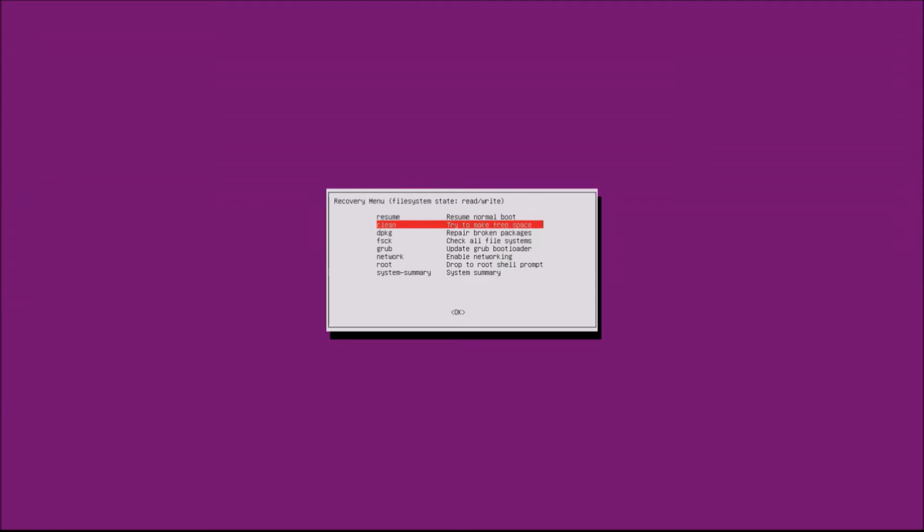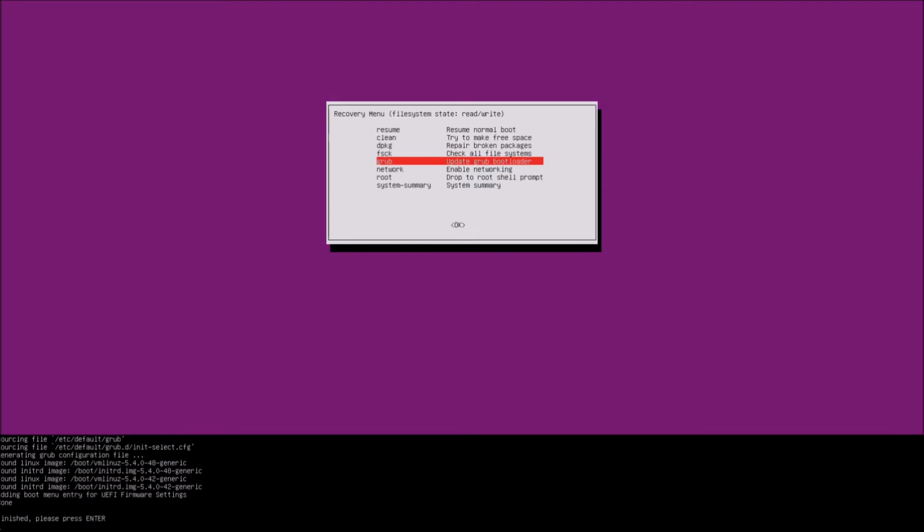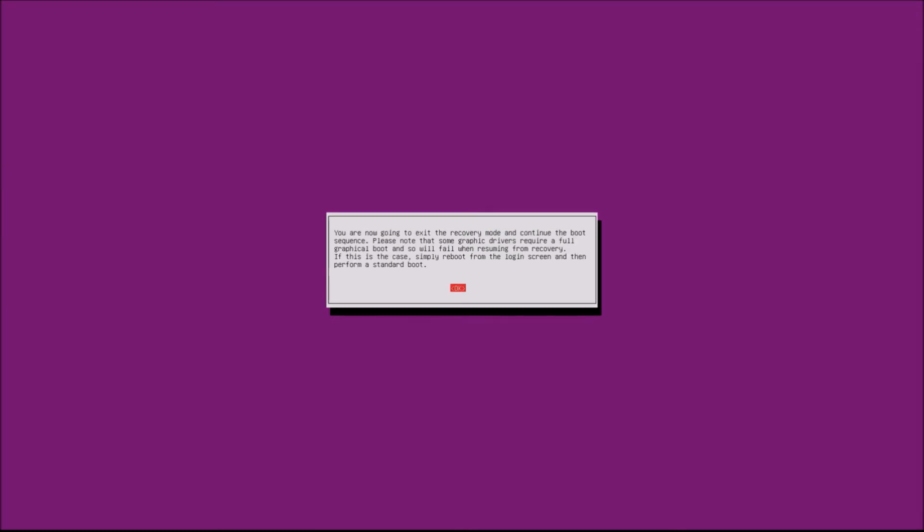The next thing you want to select is grub. So this will update the grub bootloader. And once again, to finish, press enter. Okay, so you'll now be back on the recovery menu. Highlight resume and press enter. And then press enter again. And now, hopefully your system should boot normally. In the case of my XPS 13 9365, the system booted normally, and I was taken back to the login screen and I could use Ubuntu normally.